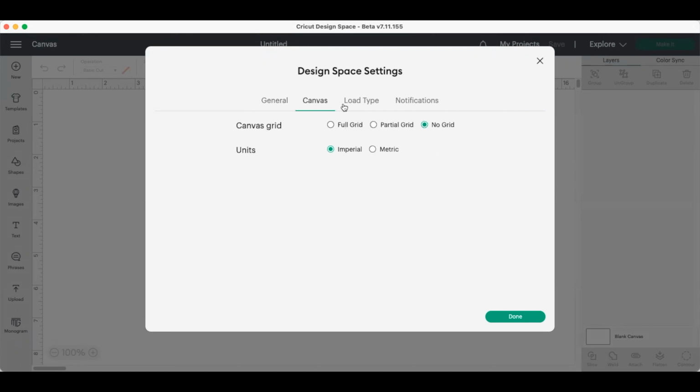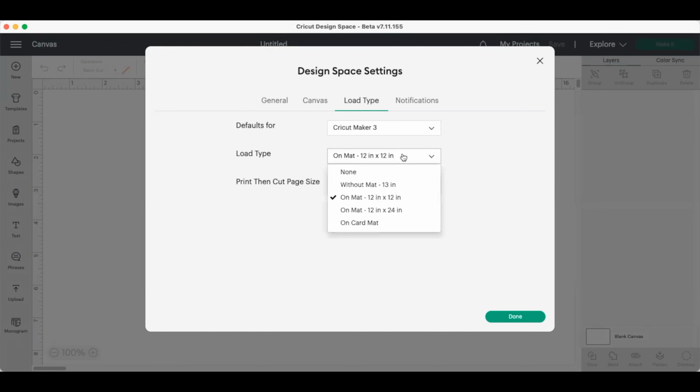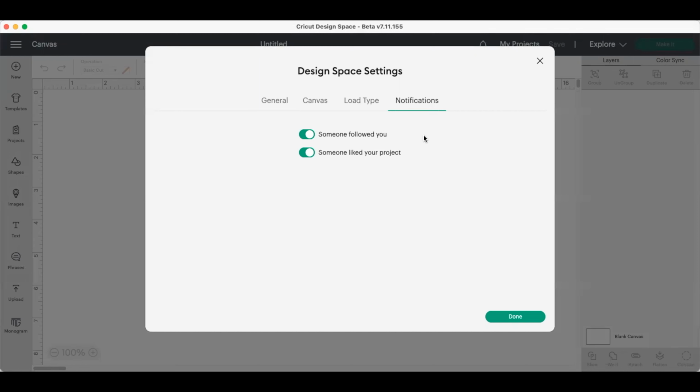And everything else is basically the same: your grid and your load type, depending on which machine you have, what mat you want to be your default, and what your print cut size default is going to be. So super simple and easy there. And then in 7.10, they did add the notifications right there where that bell is.